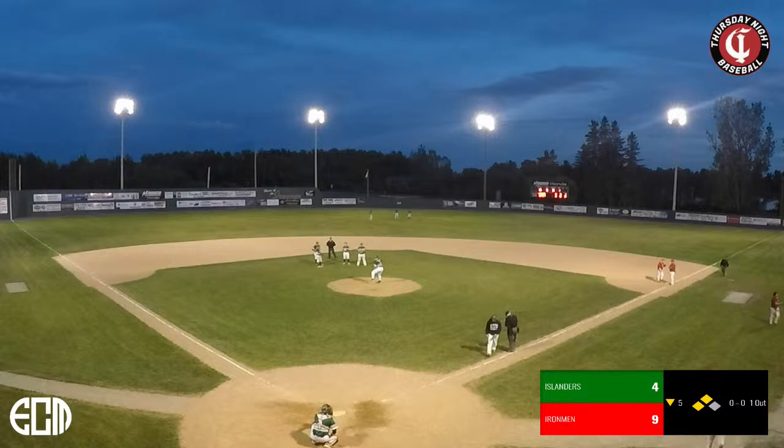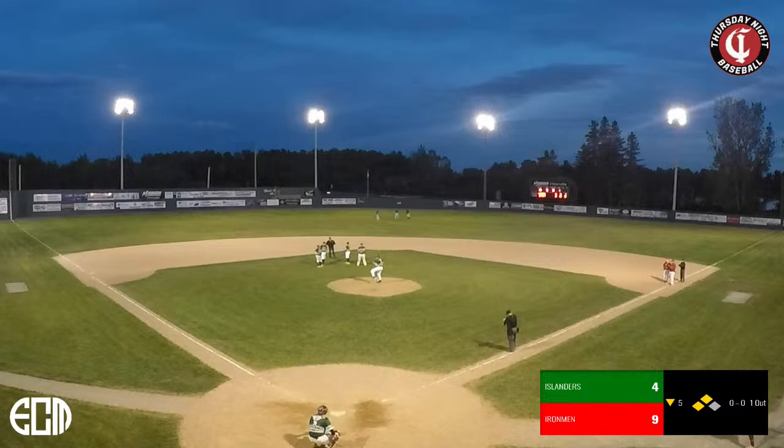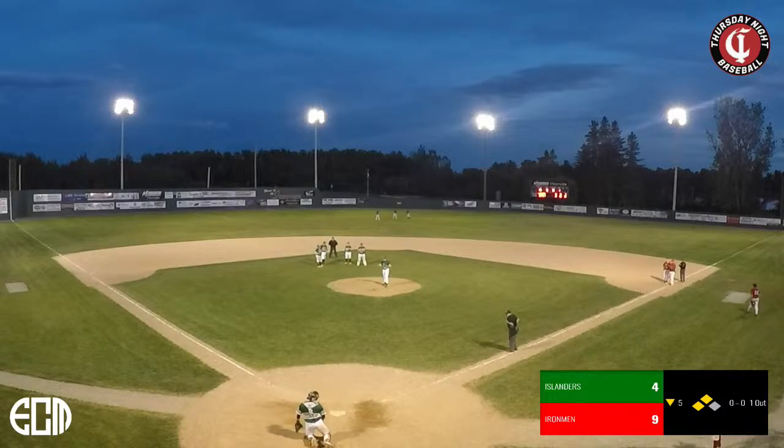So the intrigue mounts here at Ironman Field as Max Jardine is into the game. We were wondering if he was going to get some action here tonight. This will be his first pitching appearance of the season. He has appeared in 2 games so far for the Islanders, has gone 0 for 5 at the dish, and also has a couple of walks.